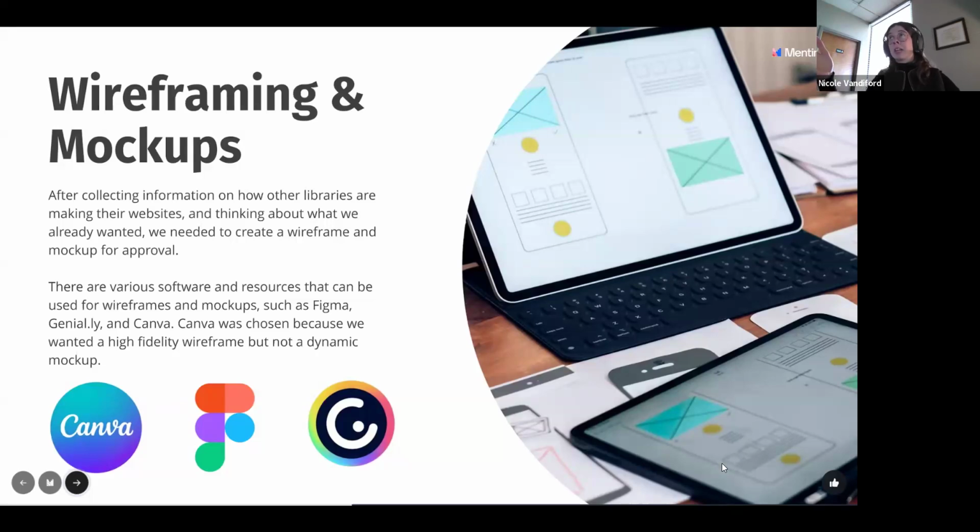But the picture that you see on the side is an example of what's called a low fidelity wireframe. That's just where you have the boxes and where things would go on the page. So this square is a button, these lines mean that words would be here, and something with an X through it means it's a picture. That way you can present that to your director or stakeholders, even, to give them a structure of what it will look like.